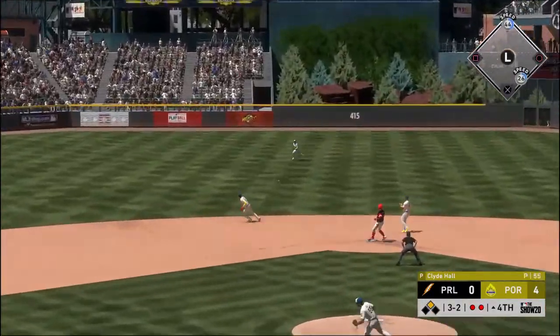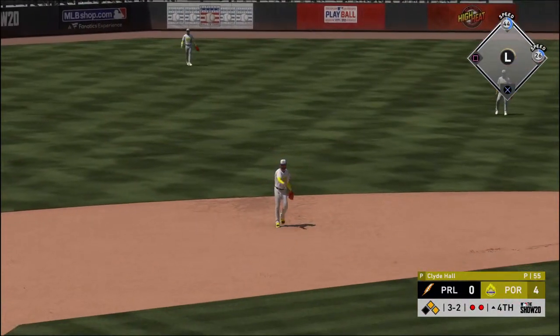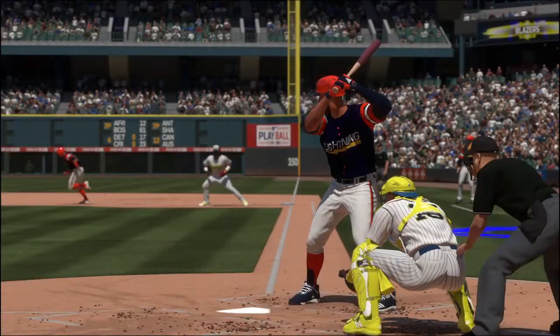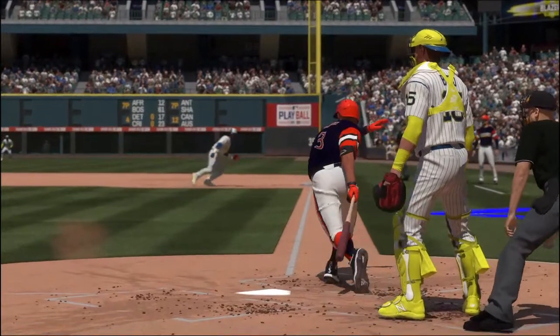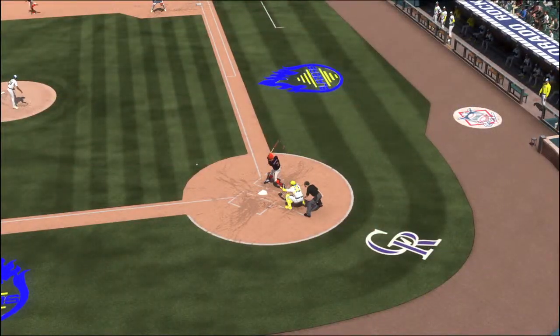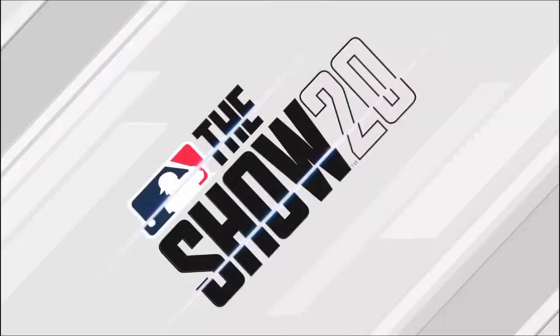Grounded back up the middle. And that's through for a hit. Nice execution right there, Dan. Kept his front shoulder in, kept his hands inside the baseball, and ripped the base hit up the middle. And if you're a pitcher right there, you can't get discouraged. Sometimes even when you make a good pitch, the ball's going to find a hole somewhere. That one right up the middle.